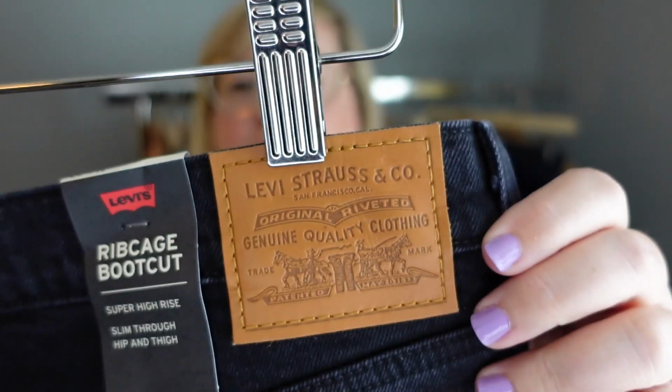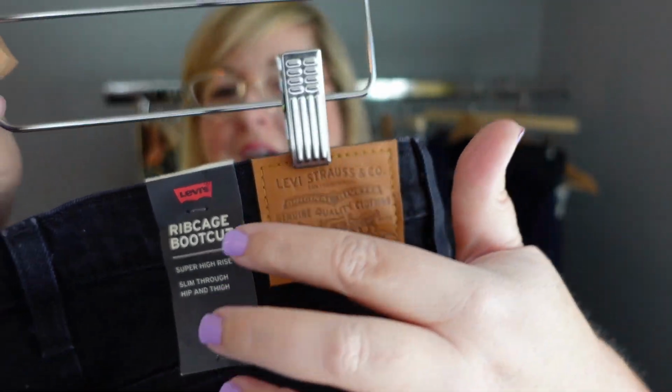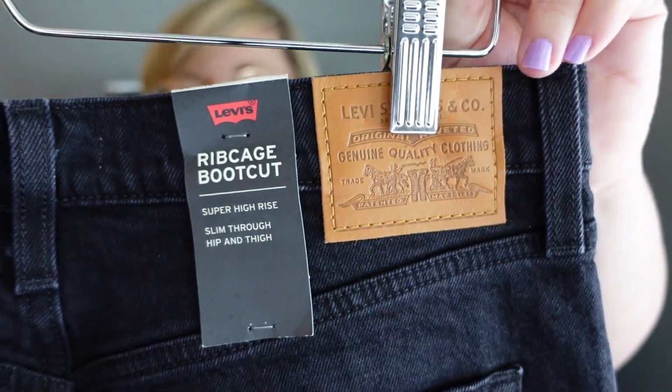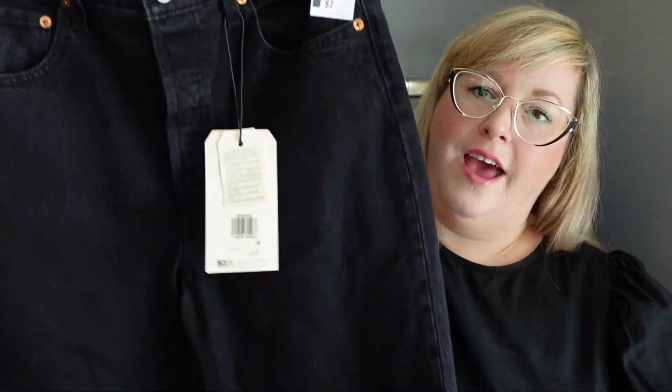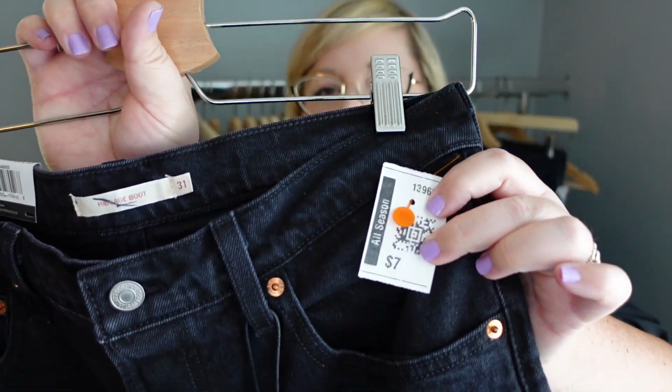They are the premium Levi's. You can tell that by the back leather patch. These are the ribcage boot cut. They are new with tags. They're a great size 31. These were originally $7 at Dirt Cheap, but I actually got them for $3, so very excited about these.